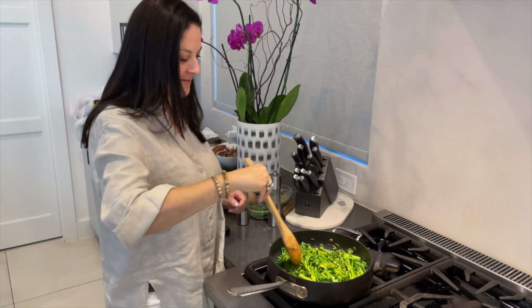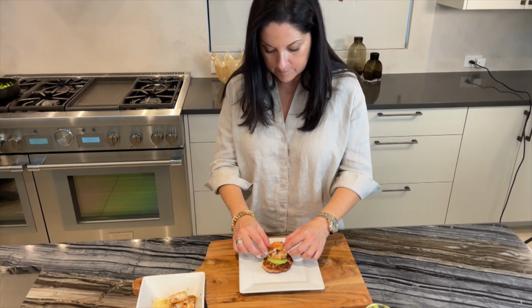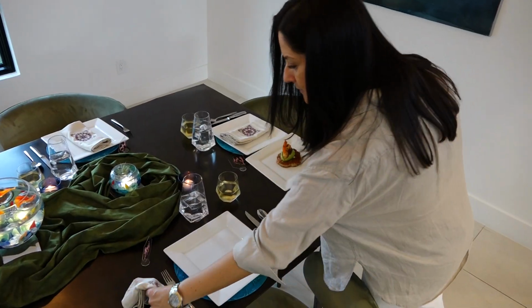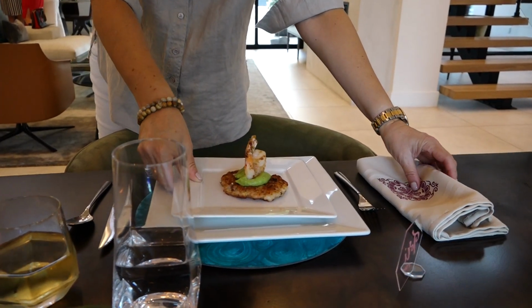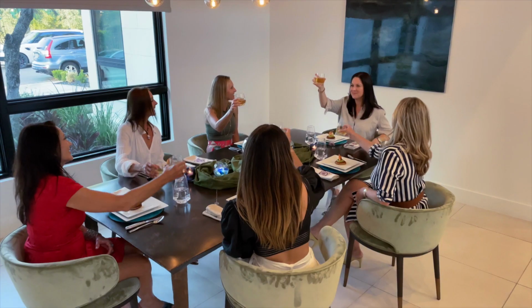So Kristina's dinner was amazing. The presentation on the shrimp cake was very nice. I think Victoria's tablescape design fit very well with the style of the home. To friends. To friends.